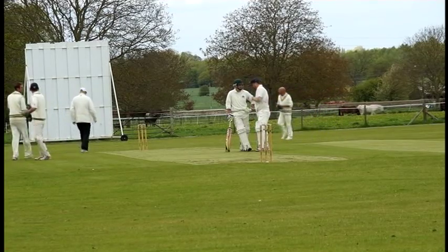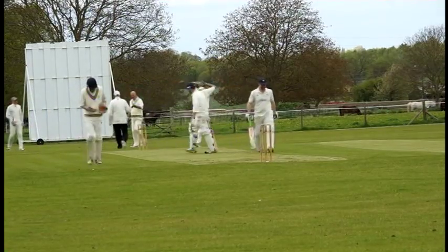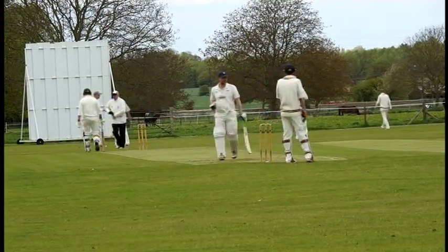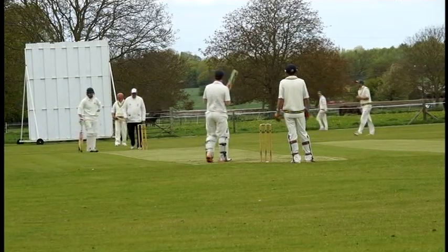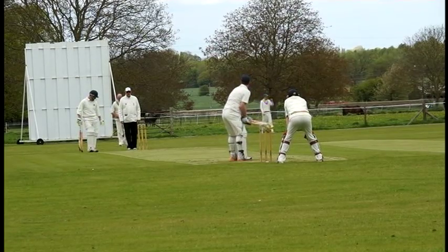A beautiful English day. See some horses in the background. Nice farm in the distance. See a nice building being erected in the distance as well.